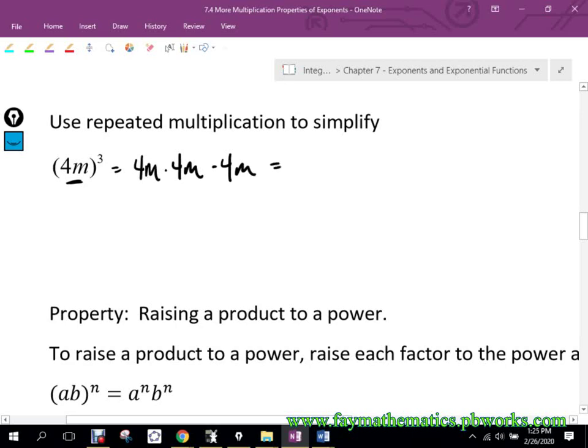How many 4s do you have there? Can I rewrite that as 4 times 4 times 4, and your m's like this? But this 4 times 4 times 4 is 4 cubed, is it not? Now you could change that to 64, I don't want to right now. And the m times m times m would be m cubed, right?